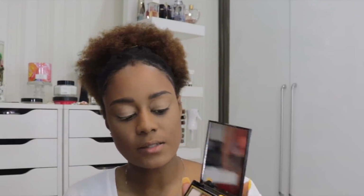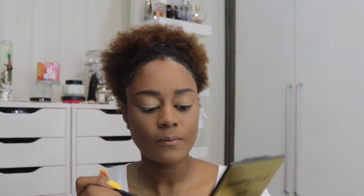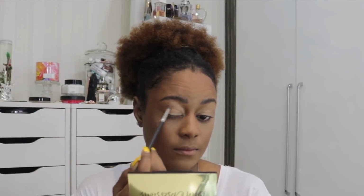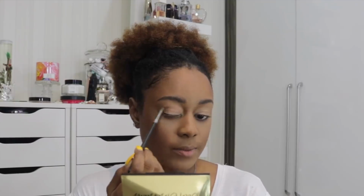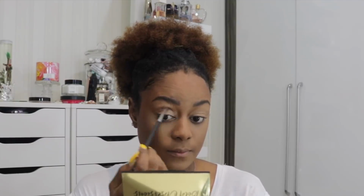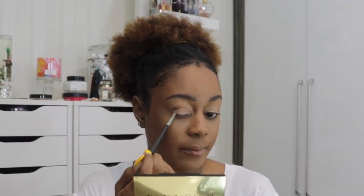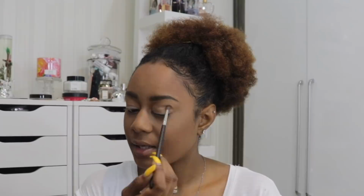Once the eyelids are set, I think I'm gonna take Sweet as Honey. That's the shade right here. And I'm gonna go in with the Morphe M506. It's a little more precise brush. I'm gonna apply that into my crease, because I want to go in with this black, but I don't want it to be too intense. The way these eyeshadows blend, usually a matte on top of a matte on top of a matte is a disaster, but Milani has some really good eyeshadows for the price point.